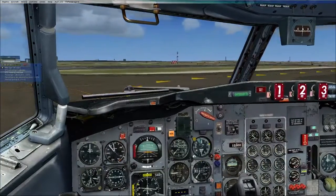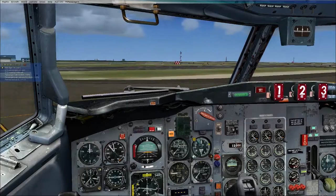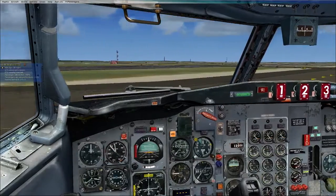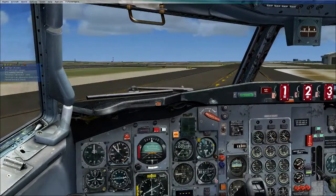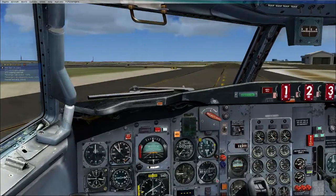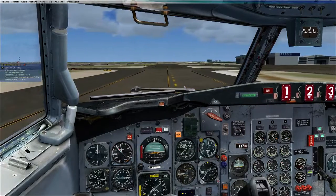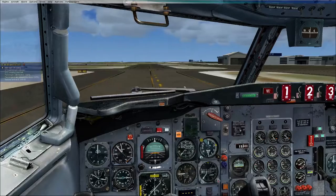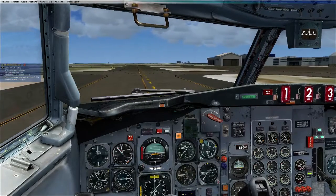I guess too many third-party add-ons. So we're at KSTL, which is no longer Lambert and St. Louis International Airport. It is now St. Louis Lambert International Airport. I think they spent about $2 million determining what to call it, which was better than the other name they were considering, which was St. Louis International Airport at Lambert Field.